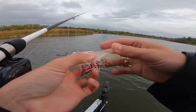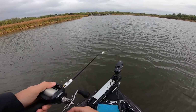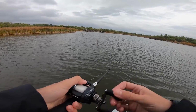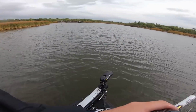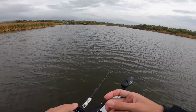Okay, little glimmer of hope. I was about to go in. I was going to finish this stretch here and head in, but that gave me a little bit of hope. It also kind of confirmed that I've been doing the wrong thing all day. I come back to the stinking sticks and reeds, and I get a follow on my chatterbait over there, and I get one to eat it right here.